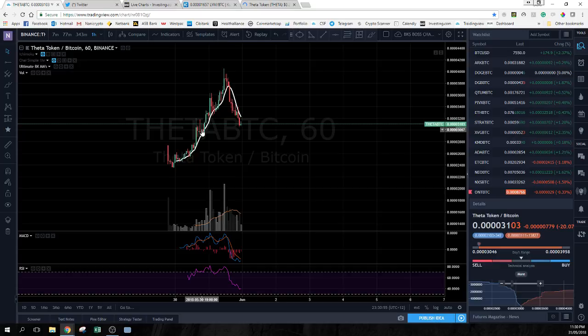I sold, I think, around here, just at the beginning of this red green candle, which I could have made a bit more on. But I sold at a nice 35%, and was happy with that profit. And as we can see, they're just turning around. Now, I think this coin has got a lot of potential. I've heard a lot of people talking about THETA, and I think it can do really well.